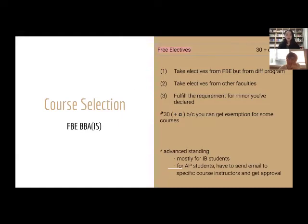Oh, and I also want to talk about advanced standing. It's mostly for IB students. For AP students like me, we have to send an email to specific course instructors and get approval. For example, I was planning to take university math courses, and I figured that I have a 5 in AP Calculus BC, so I wondered if I could get an exemption from that course. I emailed the professor personally, and he said that I can get an exemption. So that's how it works for AP students.